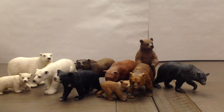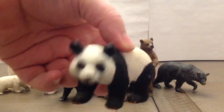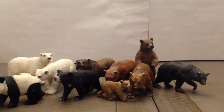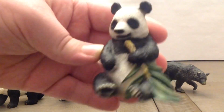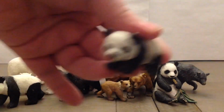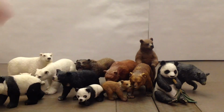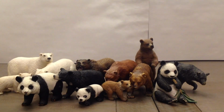And finally we have pandas. We have the Blip Toys panda, the Schleich panda eating bamboo, and a very old, kind of weird looking baby panda. Alright, so that's all the bears.